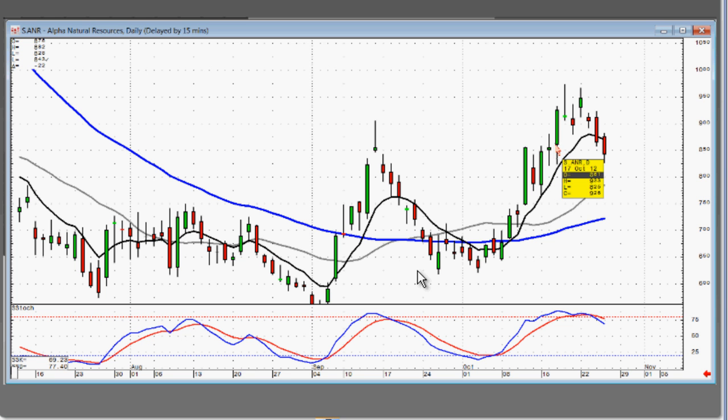What did that tell us? That people didn't care about the resistance level. After some consolidation, we still had a good move to the upside.